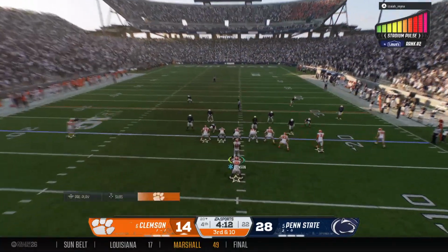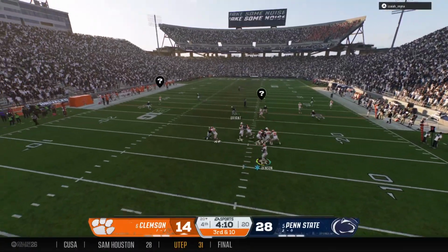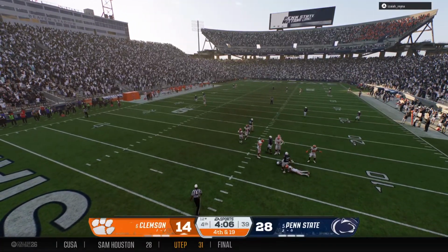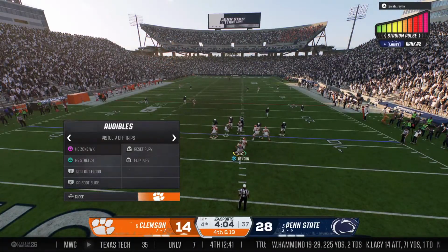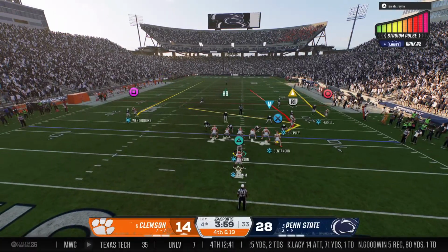So a tricky situation here. 3rd and very long inside your own 20. How much of a risk do you take? You know this defense could be very aggressive at this moment. On the move, but can't find a receiver, and he's brought down. Down late, they'll keep the offense on the field, trying to chip away at this lead.